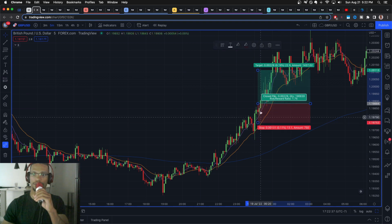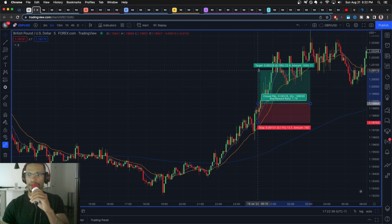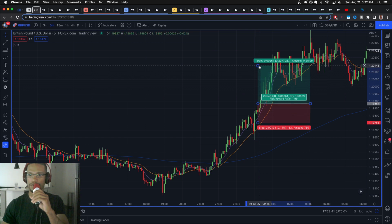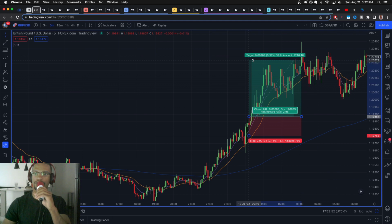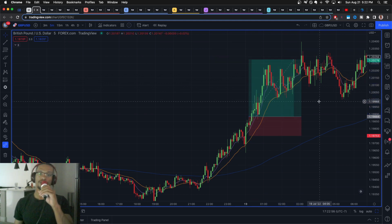So a 13 pip stop loss, and that's a 26 pip take profit, or 39 if you're going for 3 reward, and that would have been up here. So you see the moves almost always go 3 reward if they go 2 reward. Sometimes that's not the case, but it usually is the case.